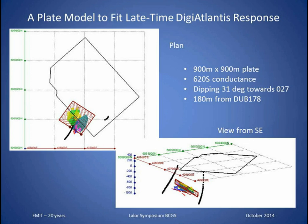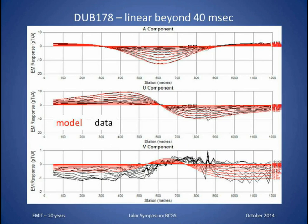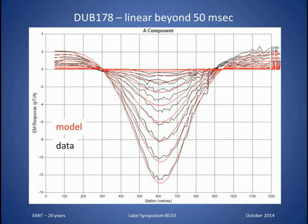And if you move that to any other place, the fit is far from perfect. So the late time data from that hole really does image the TEM lens very well. So in red there is the model response, and in black is the field data. Just to emphasise the fit of the axial component data. That's just a blow up of the A component there, with the model response in red, and that's just the data beyond 50 milliseconds, including the data out to 500 milliseconds there at the bottom.